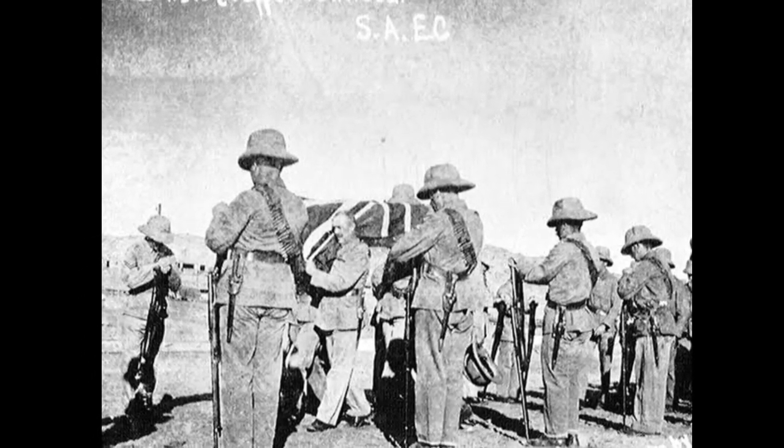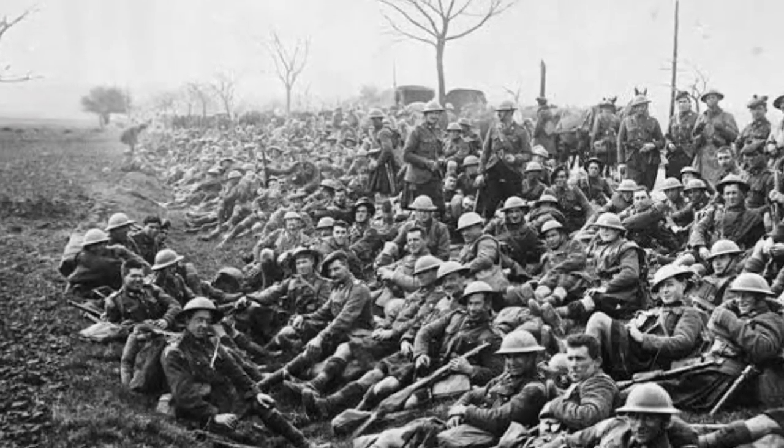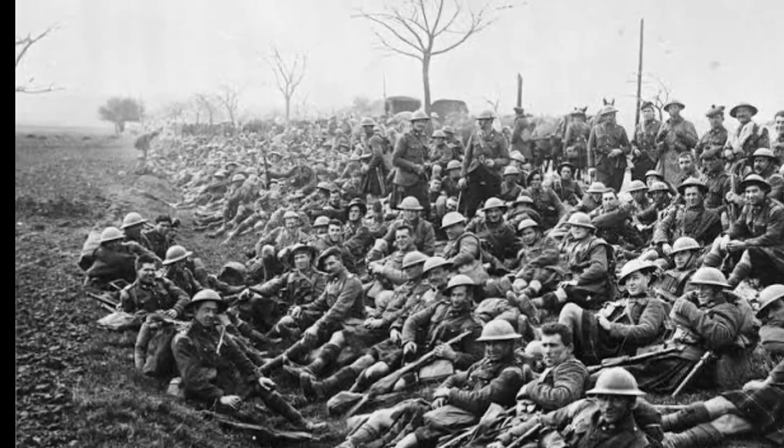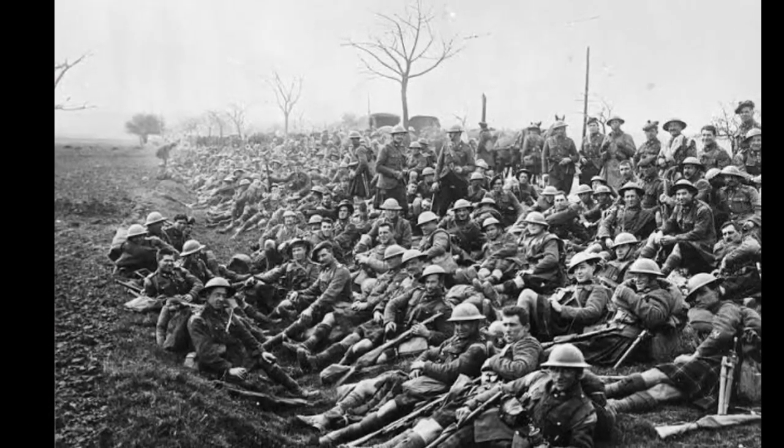South African Native Labour Corps. South Africa also contributed thousands of laborers from various ethnic groups to serve in the South African Native Labour Corps. They were involved in critical logistical and support roles behind the front lines.